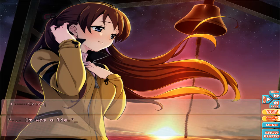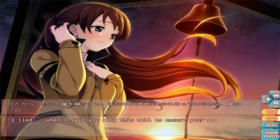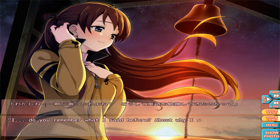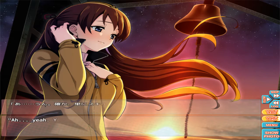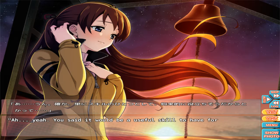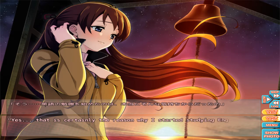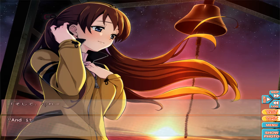So it was a lie. Huh? It was all a lie. A lie. What was? I lied when I said you ring this bell to ensure your return to this spot. Huh? But then, do you remember what I said before about why I started studying English? Yeah, you said it would be a useful skill to have for the future. Yes, that is certainly the reason why I started studying English at first. And it was my only reason for so long.